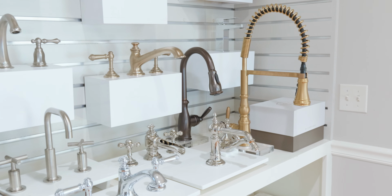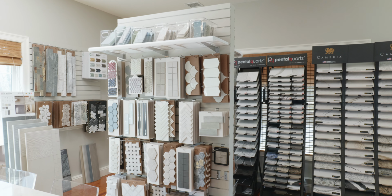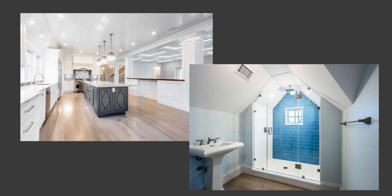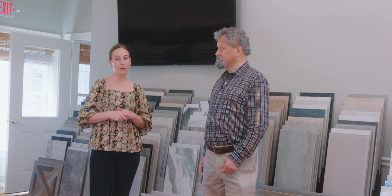We have plumbing fixtures, floor tile, mosaic tile, and a selection of countertop slabs. You can really deal with the whole concept of the kitchen and the bathroom. It's a lot of fun to do the mood boards in here as well, so we can lay out all the tiles and all of the different materials to see what works together.